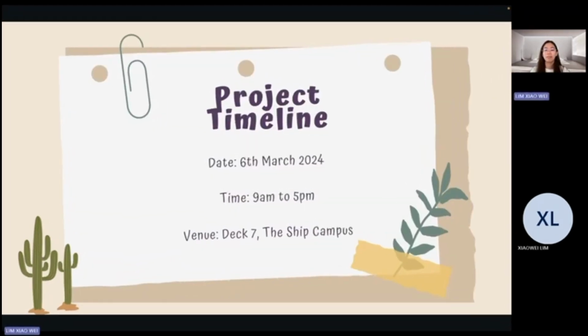This is our project timeline. The exhibition was held on 6th of March 2024, and the time of the exhibition was from 9 a.m. to 5 p.m., and the venue was on Deck 7 of the SHIP campus.